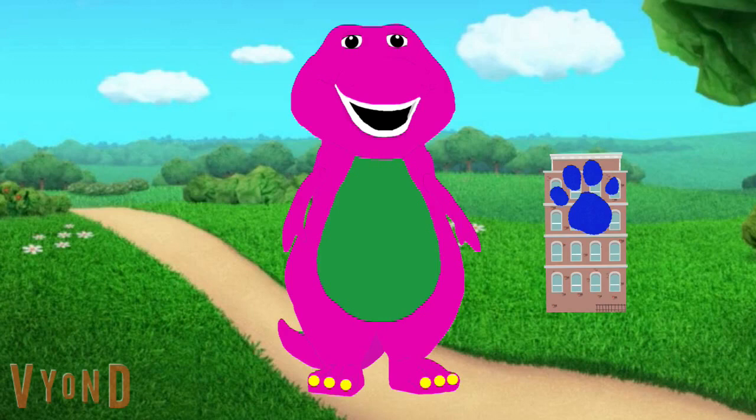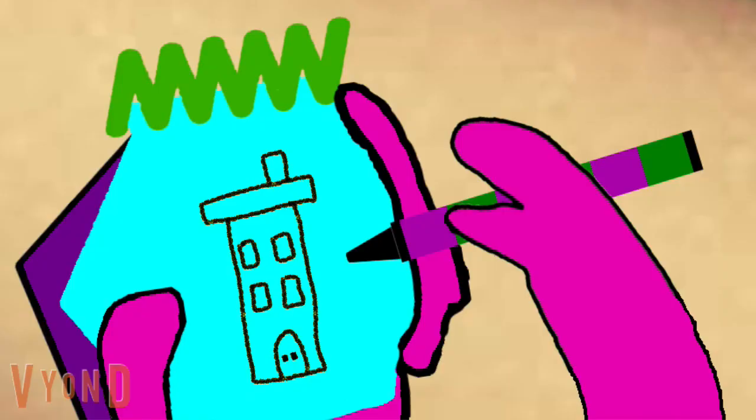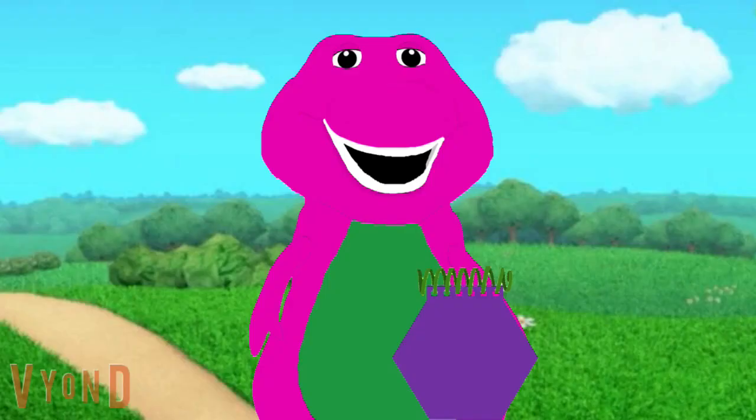Oh, there's a clue, on this building. So let's draw in my super de-duper, handy-dandy notebook. Okay, a building. To draw a building we start with a rectangle, then draw a rectangle for the roof, another one for the chimney, four squares for the windows, and a door. There, a building. So our first clue is a building.